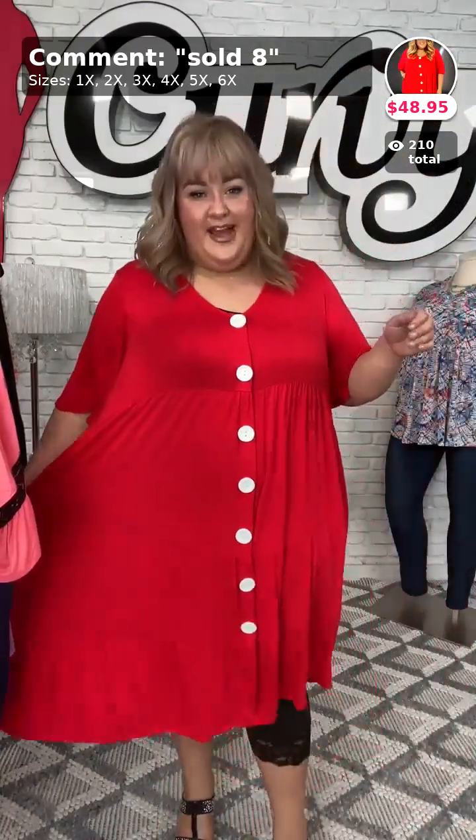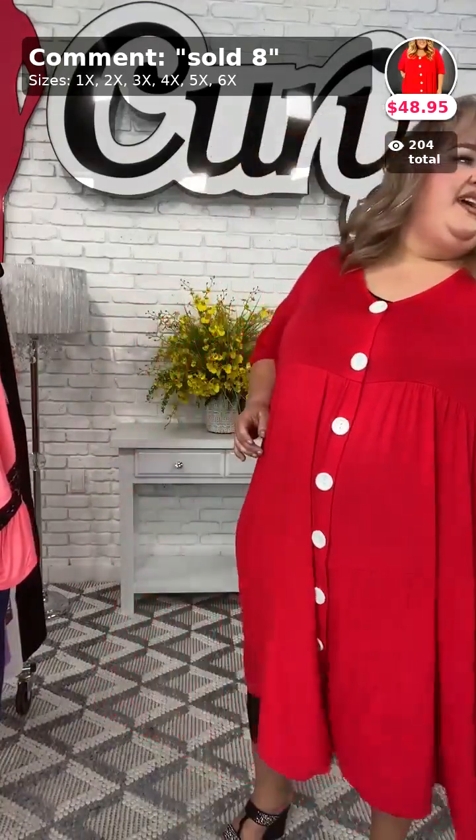So, Della Ray, if you're on, here is your beautiful, simple, easy to wear red dress. You're going to absolutely love it.